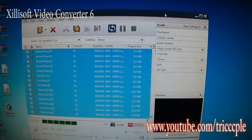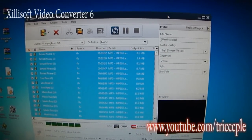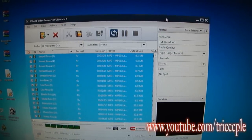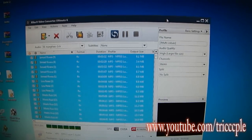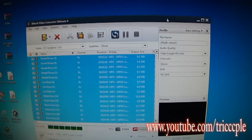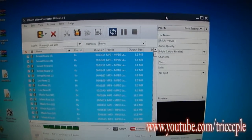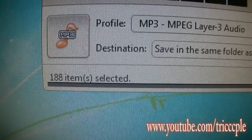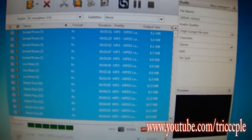test out and also kind of show off how the AMD 6-core 1055T overclocked to 4 GHz will convert, how well they will convert from FLV to MP3. And there are 188 files, and we'll see how well it does.